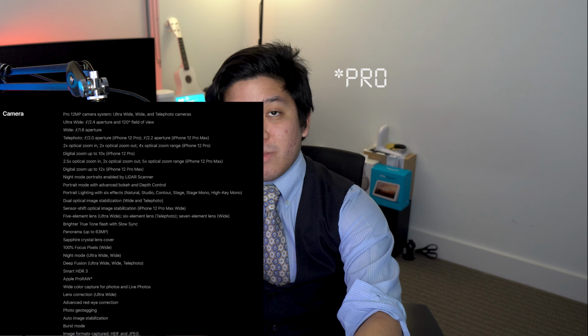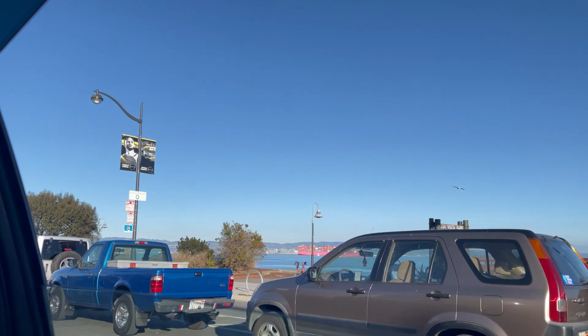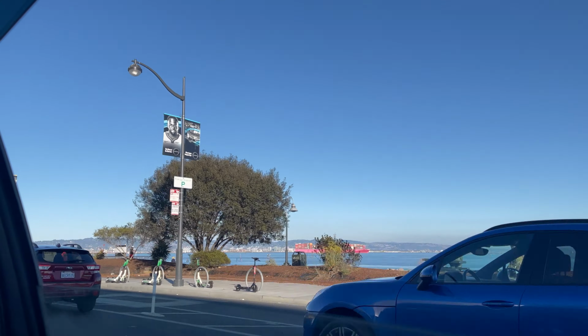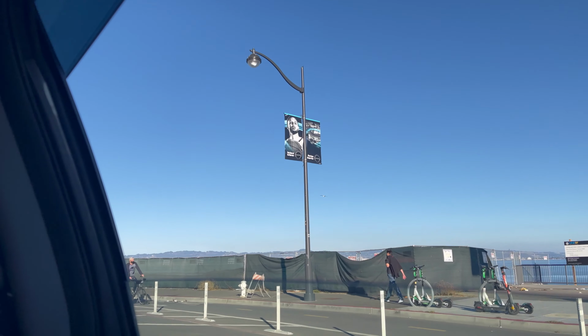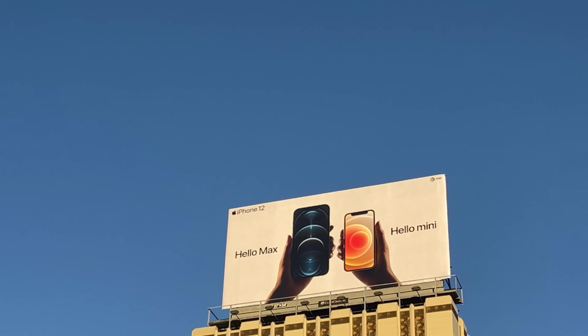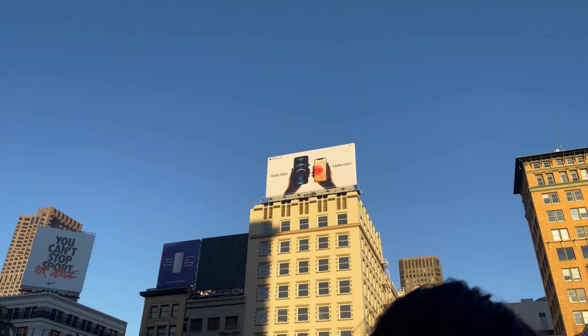Of course, with the Max models, you get that third ultra-wide lens, which I'm personally a huge fan of and use a lot on my 11 Pro Max, and it's even better here on the 12 Pro Max, and that's due to a lot of stuff. You're getting things like dual optical image stabilization built into the lens, as well as sensor-shift stabilization. So overall, you're getting really clean, better looking photos, as well as, when it comes to the video side of things, more stable video when you're on the move and vlogging and whatnot.